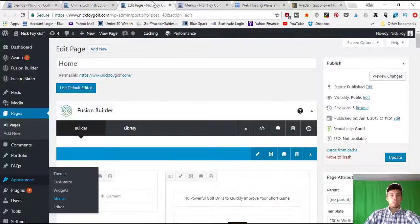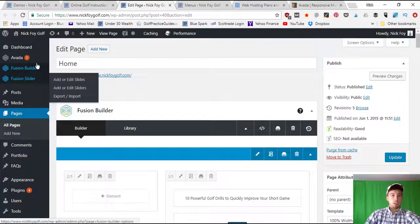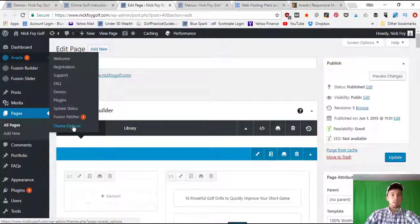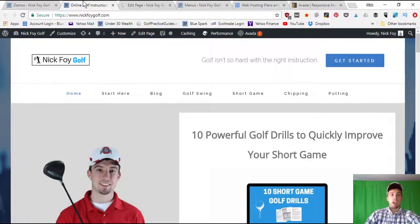So the logo, one other thing we could do is come in here to, I believe it's theme options. So you have to go into Aveda, into theme options. Now, what I'm going to do with this website is I'm actually hiring some stuff out because now I'm bringing in a steady income every month from my online business. So it just saves me time, because time is your biggest resource.